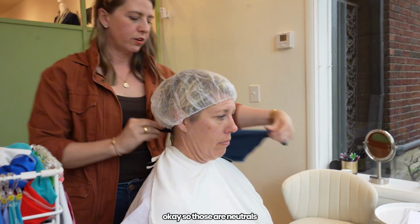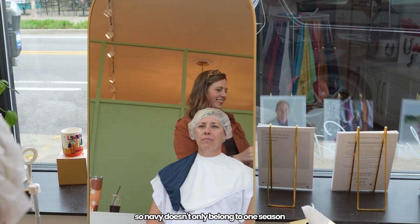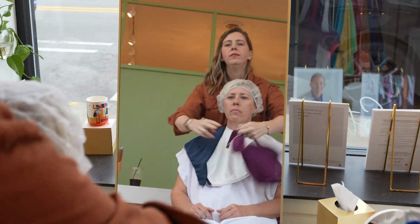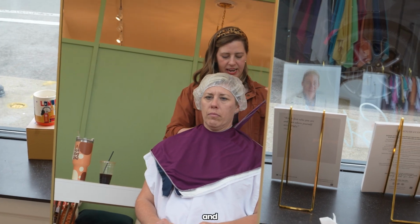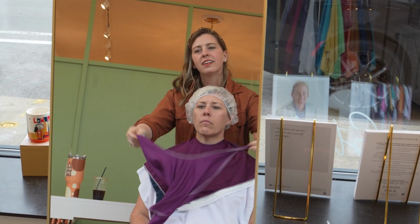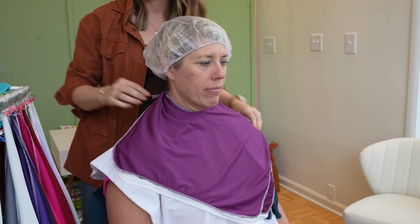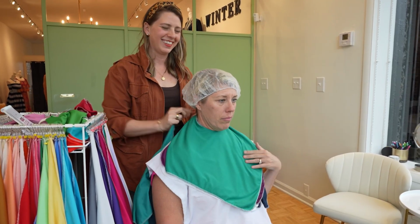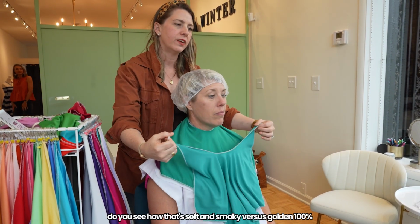Okay? So those are neutrals. Every season has their best navy. So navy doesn't only belong to one season. Okay. And these colors are almost identical, okay? We've got winter's damson and summer's plum. Summer and winter. So then we've got winter and summer. Do you see how that's soft and smoky versus bold and vivid?